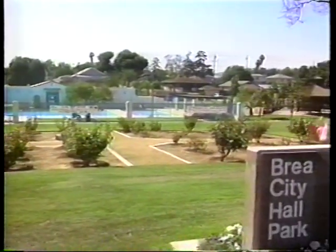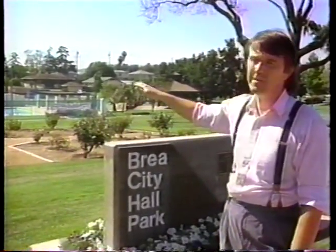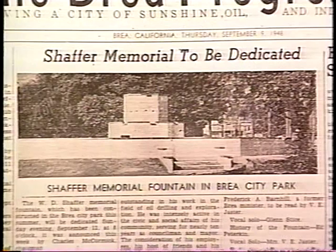For instance, where the Rose Garden is now, the Memorial Rose Garden, there used to be a large fountain. Now this fountain was built in 1948, and it was dedicated to a very important man in our city, named Mr. Schaffer. When Mr. Schaffer died, his employees decided they were going to do something special for him. So they built a large fountain here.